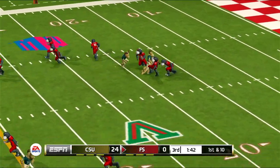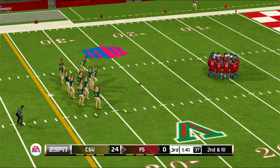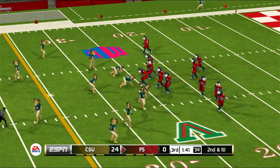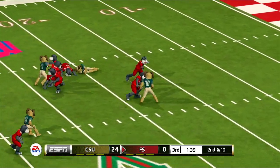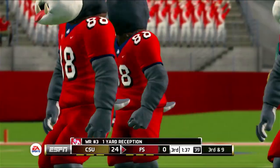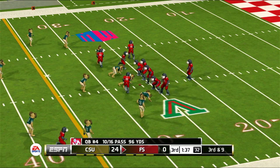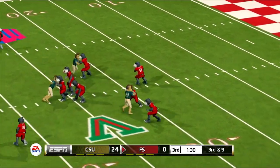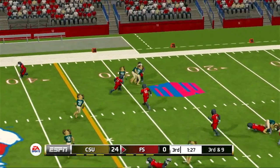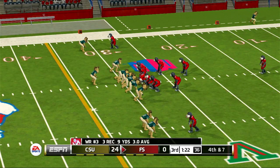Let's go! He gets rid of this one. Even though they didn't sack him, the pressure was still enough to force a bad pass. If you can get in there and disrupt the pocket, then the quarterback is going to have a tougher time getting the ball to his playmakers. He goes out of bounds at the 26-yard line. Complete, brought down, nothing doing. Couple of yards at most on that pass. It's a nice catch by the junior wide receiver, but an even better effort by the defense to keep him from going anywhere.